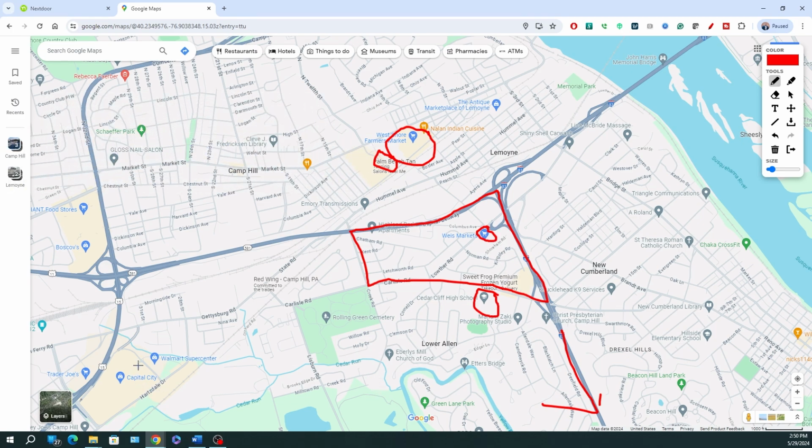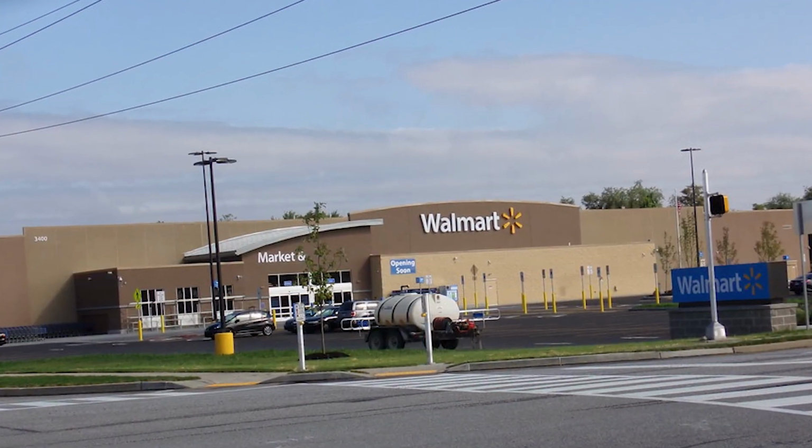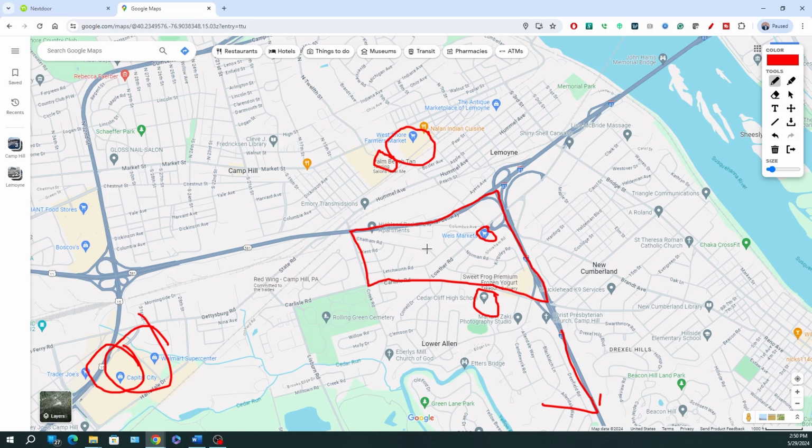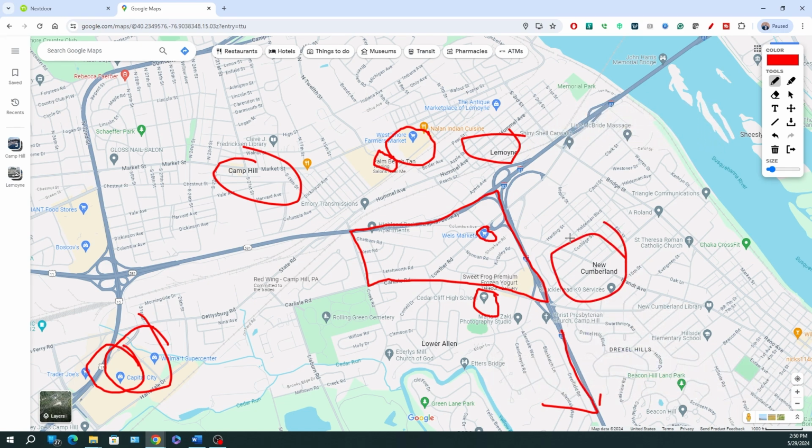Right down the road, you have the Capital City Mall, Walmart Superstore. So everything is very, very close. You're right in the middle of everything. Here is Camp Hill Borough, Lemoyne, and New Cumberland. We have videos out on all three. Lower Allen Township is where this neighborhood is located.